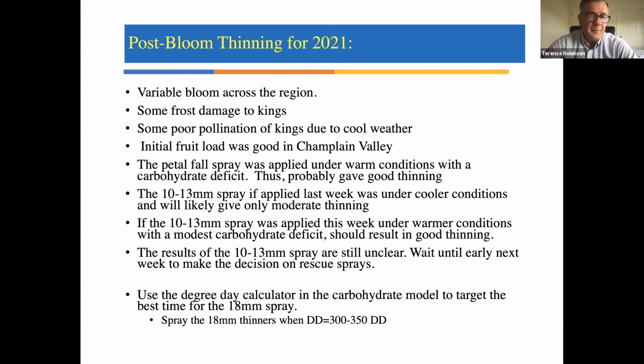My summary of what's happened this year so far in the Champlain Valley is there's variable bloom across the region. Some blocks of Honeycrisp came back well, others not so well. There was possibly some damage to kings. The pollination period was cool and extended, and especially when the kings opened, it seemed like no bees were flying. So there's a lot of concern that maybe the kings wouldn't get pollinated well. But at the end of all that, when we got a little bit past petal fall, the initial fruit load still looked very good and on the high side.